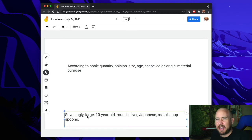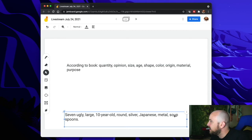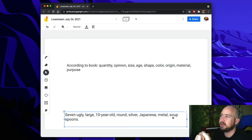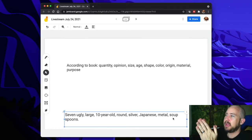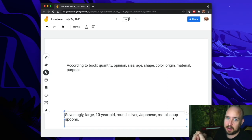Yeah, so some of these I definitely feel like we could move around. Let's see what we can't move around. I certainly agree with purpose coming before, because the purpose is not just an adjective, it forms the compound noun. A spoon is a spoon, but a soup spoon is a type of spoon. So that purpose that gets latched on is actually a part of the noun phrase. So that definitely needs to come right before.